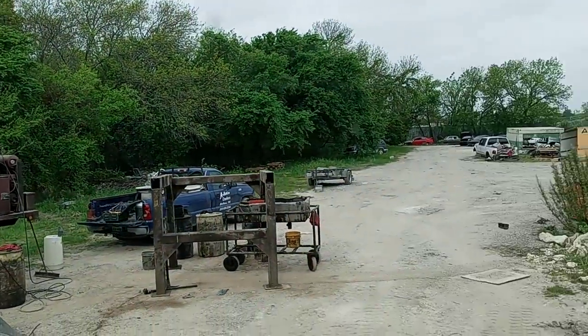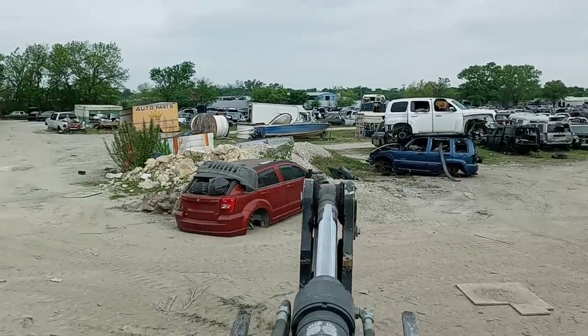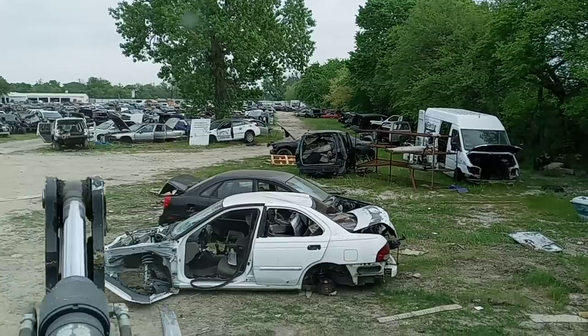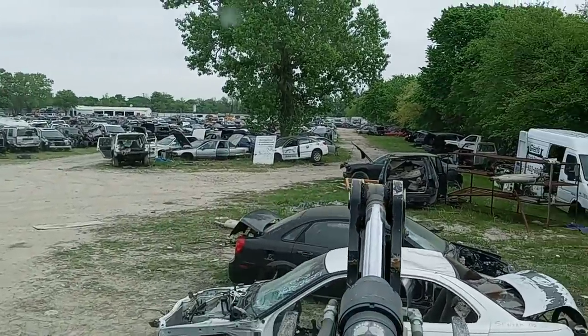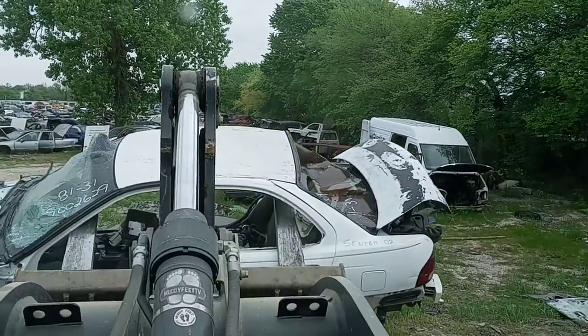This we can throw this little white car up on top of the rag. 02 Nissan Sentra. I cheated, they got it written right there.